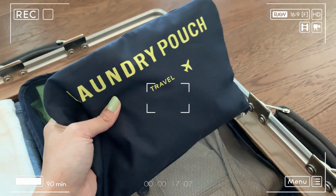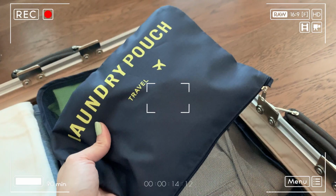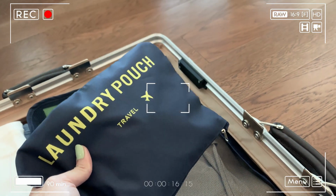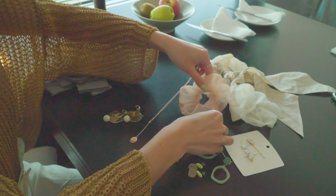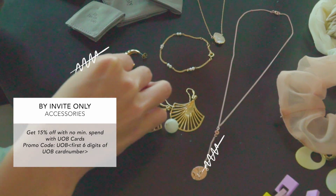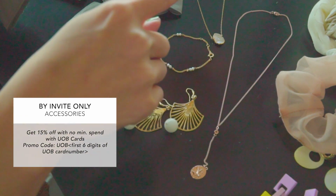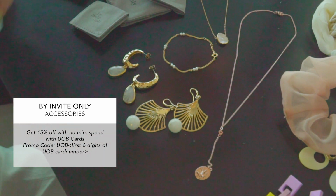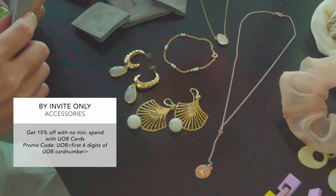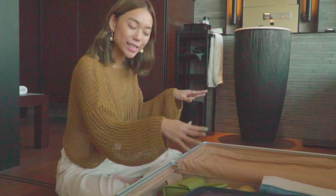Next up, I have accessories. I did quite a lot of accessory shopping in Seoul, and I'm going to show you what I brought from Singapore and what I got from Seoul as well. Here are some of the accessories that I packed, and I also packed some items from By Invite Only for this trip. I brought 2 necklaces, a bracelet, and 2 pairs of earrings, just so I can wear them for the dinner later. And now for clothes, and no, I didn't just pack this amount.